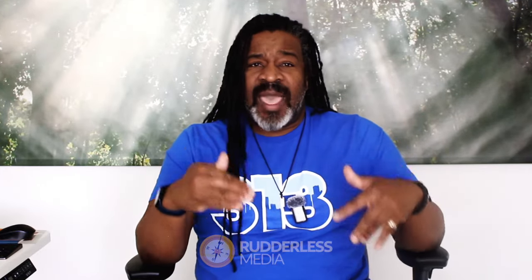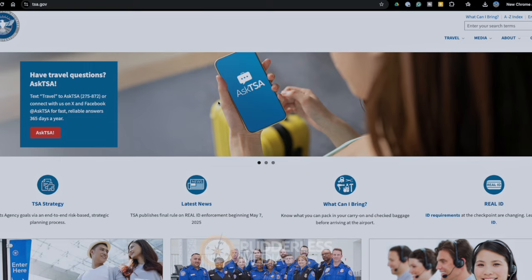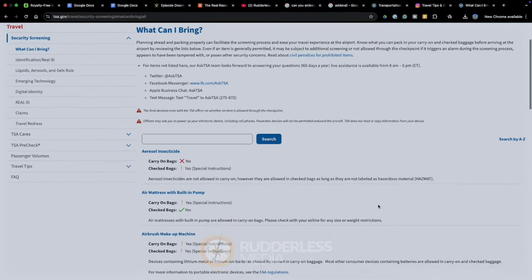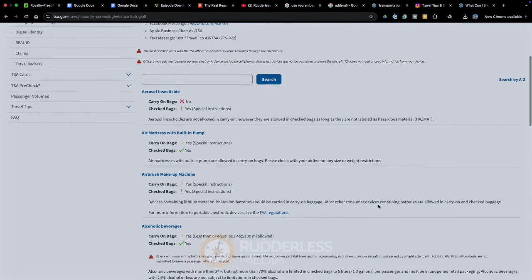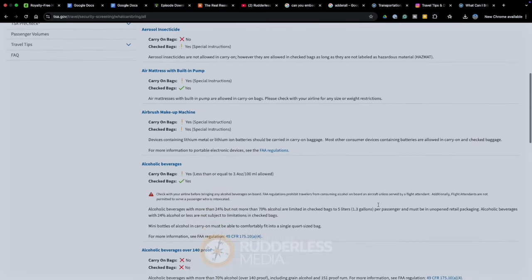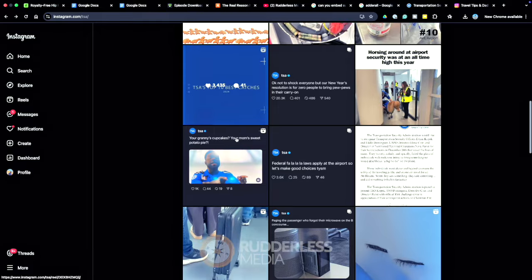Here's the thing about TSA rules. They can change, mainly to keep criminals off guard, but security threats do evolve and new technologies emerge. So it's essential to stay informed. The best way to do that is to check the official TSA website before every trip. You can find all the latest guidelines on what you can bring, prohibited items, and some travel tips. They even have a handy tool called What Can I Bring, where you can type in an item and get an instant answer.